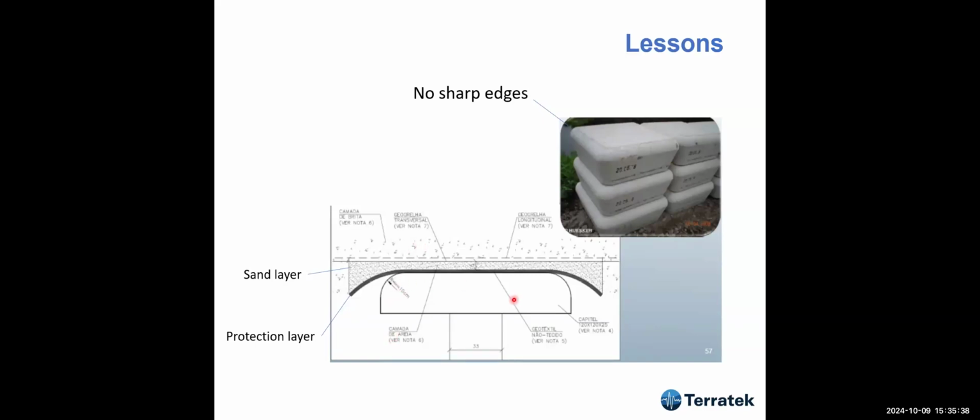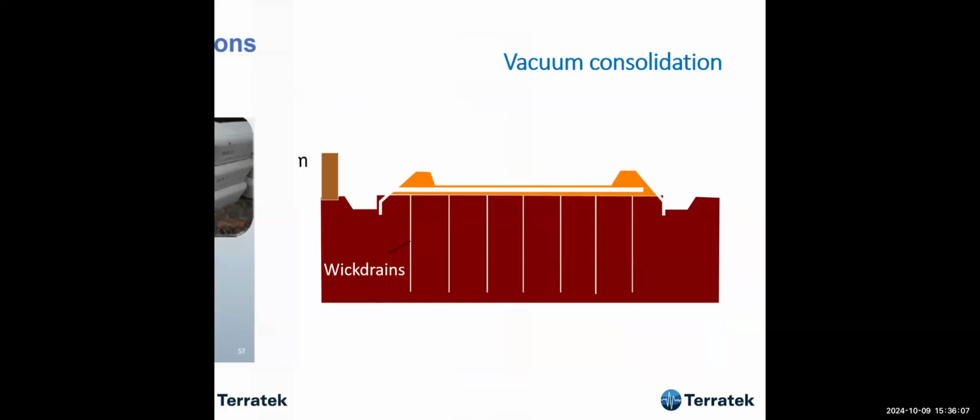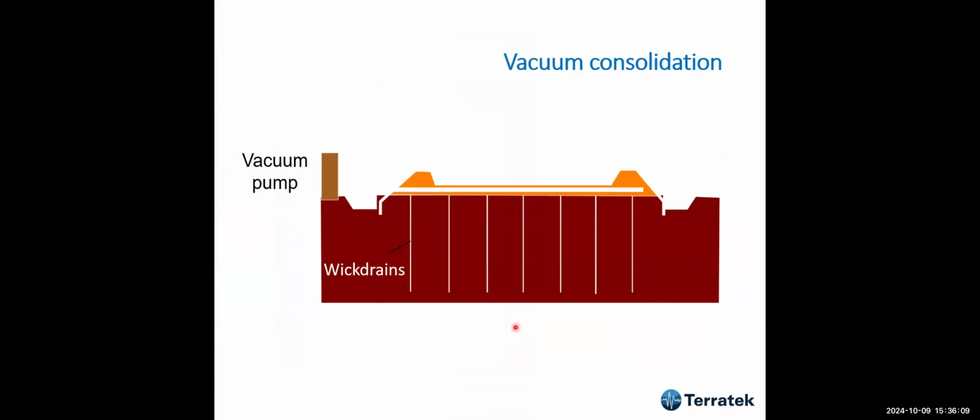This project was completely wrong because when we use this, we should not have sharp edges. We should have rounded edges in order to avoid damage to the reinforcement. And also we should have a protection layer. And here we put the reinforcement. So hard to learn, and this is the reinforcement that we should use, with all this protection to avoid tearing the geogrid.